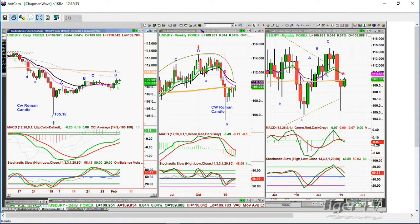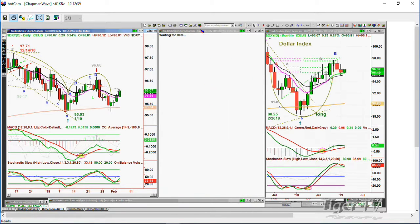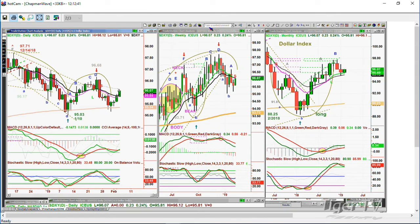Now we're going to get to the dollar. The dollar was up earlier. Let's see if it's still up. Yeah, it's up 23 ticks at 96.07. This is gray leg A. This is nice action coming off the 200-period exponential moving average.